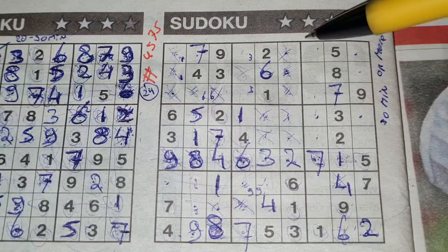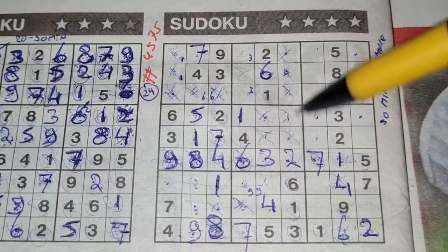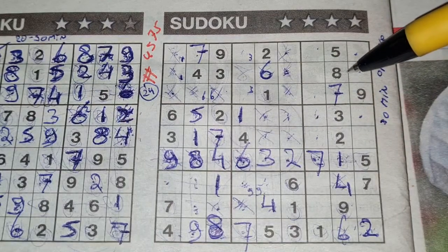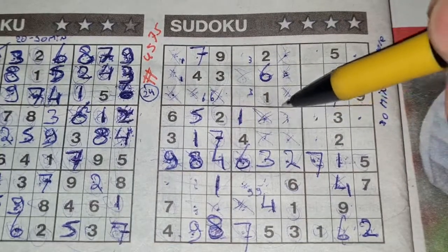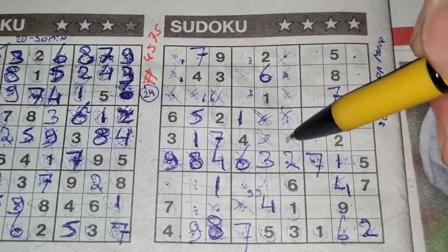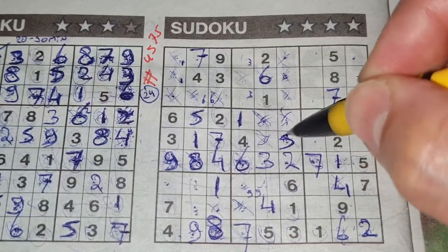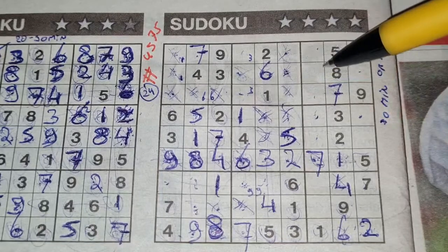Interesting. Four missing numbers in this big square. One of the missing numbers is a 5. We see a 5 in this row, so no 5 in these two boxes. We see a 5 in the middle column, so no 5 in those two boxes. So one box is left for the 5, and it should be here. Okay.